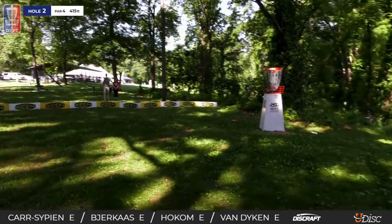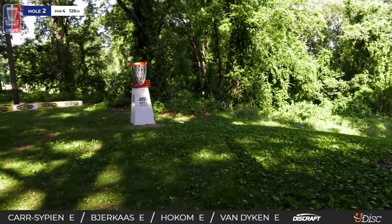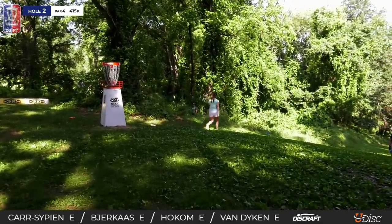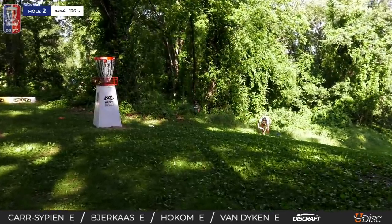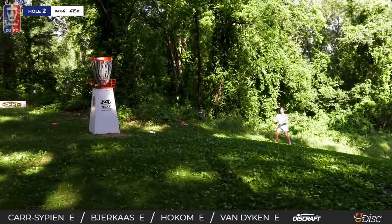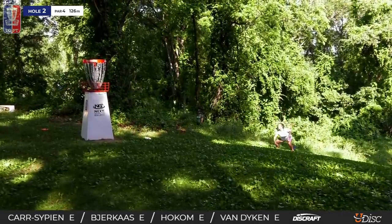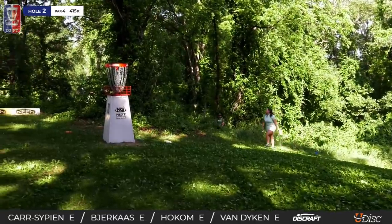As Vanessa lines this up, she misses again, and this could go down the hill. It's good to be aggressive, obviously, but on these high rises, especially somebody with a really flat, aggressive putt like her, it can definitely get you into trouble. We have all done what she just did. Oh, yeah.